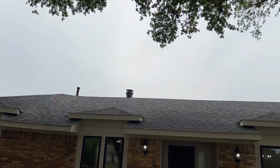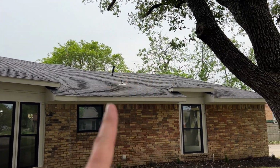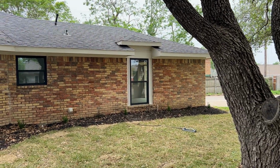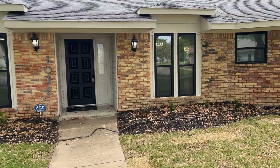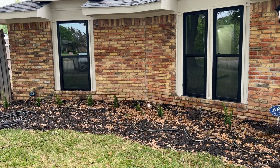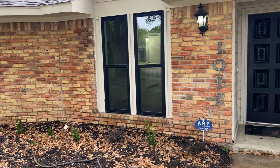Roof looks good, probably been recently replaced. There's a little bit of a tilty vent stack there, but that's not any big deal. The window quality is actually really good. They've been replaced with vinyl windows, bronze on the outside, white on the inside. That is not a cheap choice, so they definitely made a design decision there.